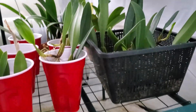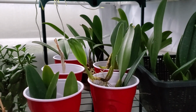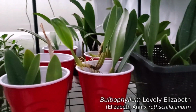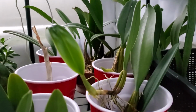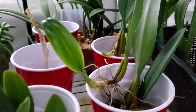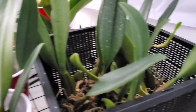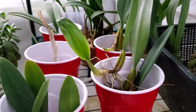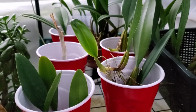Underneath the tent we've got lots of Bulbophyllum divisions. The ones in the front are Lovely Elizabeth. And you can see lots of growths pushing out of these guys. This is a brand new one right there. And there's one behind it. And of course, this basket's got growths in it too. And this is actually 4 divisions just kind of sitting in this basket. Hopefully, some of you will want to bid on some of these plants in the auction.